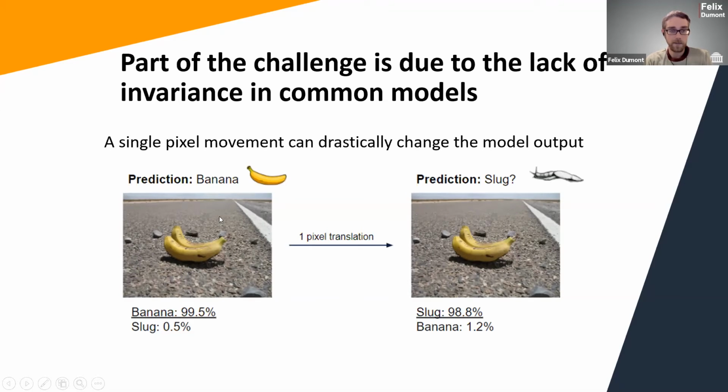Obviously, everything's good. If you do a 1 pixel translation, which is not even visible to a human, it actually thinks it's a slug with 98.8% confidence. That's a major issue with those models. Typically for ResNet, a single pixel translation gives about a 7 or 8% chance of the prediction switching. Because of all kinds of subsampling issues, those models are extremely bad at this. Using them for a problem like mine, where a package can be at any angle, will require a lot more of those transformations to ensure this invariance.